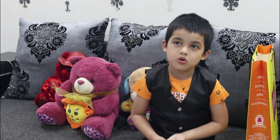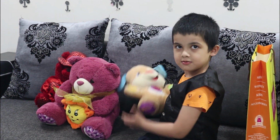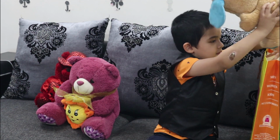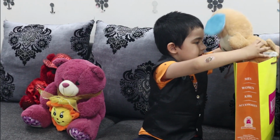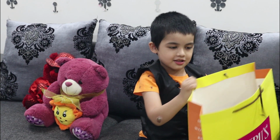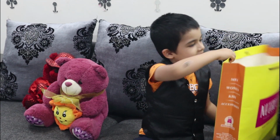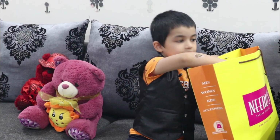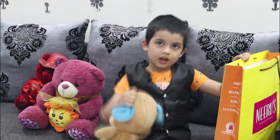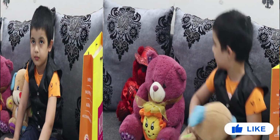Now I'll show you preposition in. Now I'm keeping this teddy bear inside this bag. Now I kept it in. This is in the bag. Now I'm taking the teddy bear out. Now this teddy bear is out of the bag.